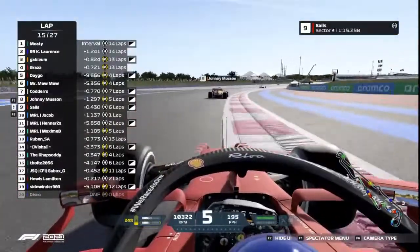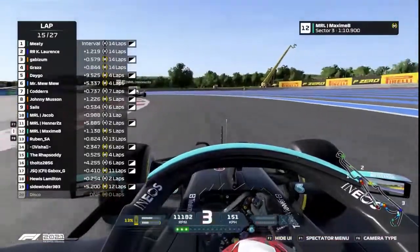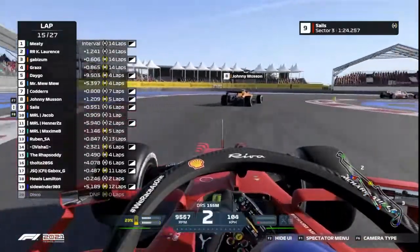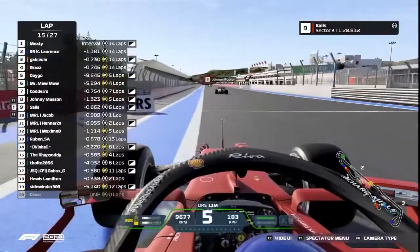Meanwhile, Maxime closing down on Henners here. Still a big gap. Can he get in DRS range? Oh, Jacob's in DRS range of Sales. So he is going to join this battle for P8.